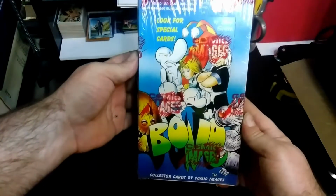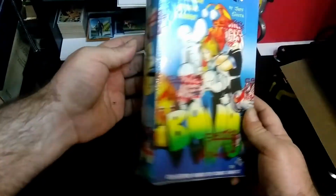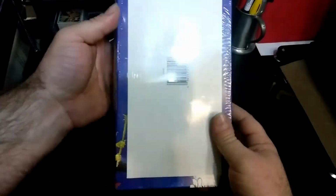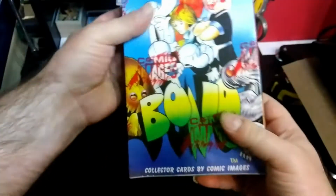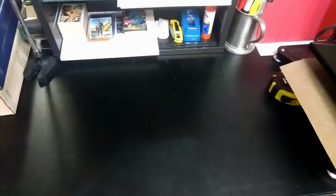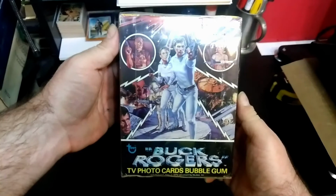Bone. I have a bunch of the Comic Images cards. They have some interesting sets. Some sets that aren't worth much. Some sets that are worth a heck of a lot. Next one is Buck Rogers. Actually, this is the last of the B's.